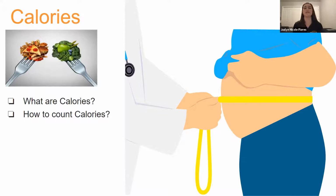So how do you count calories? Calories are on the back of every food product, and from there you can calculate how many calories you are taking in every day. And next is, what is the healthy intake of calories? For women, it is 1600 to 2400, and for men, it is 2000 to 3000 calories per day.